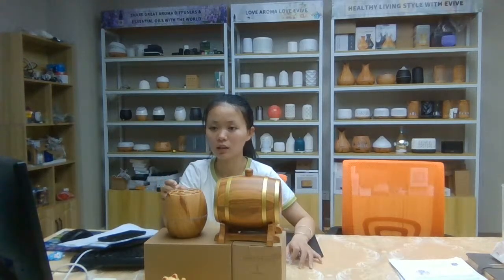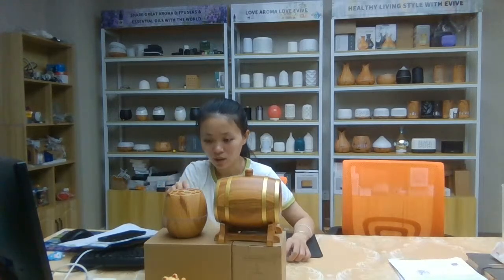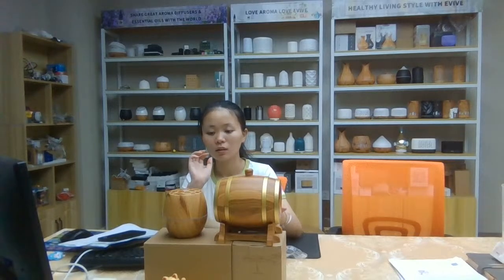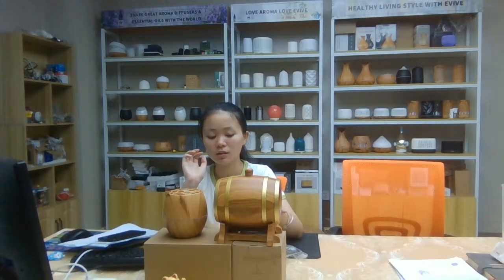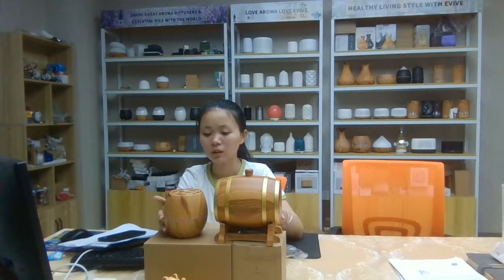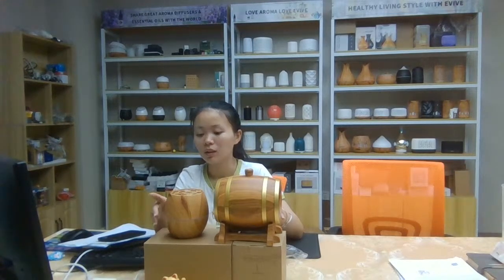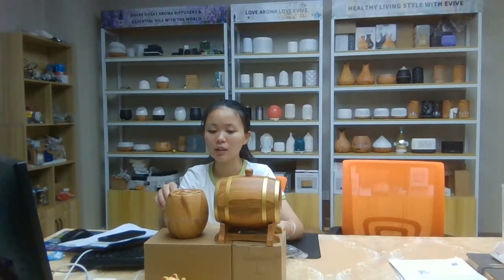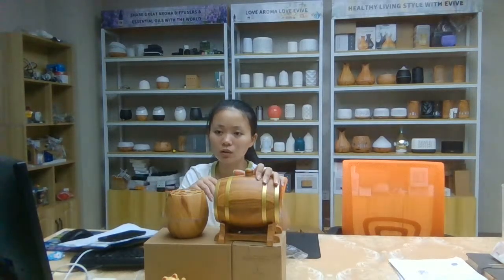And it belongs to the ultrasonic aroma diffusers, and it works at a noise level under 13.5 dB. So it's very suitable to use when you are studying or working. And it's also charged by the USB adapter, so you can charge it anywhere and take it anywhere. Very convenient.